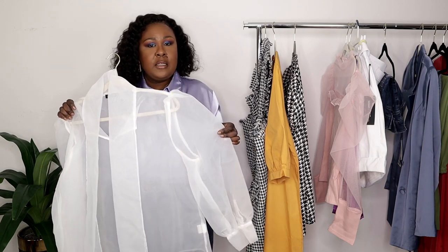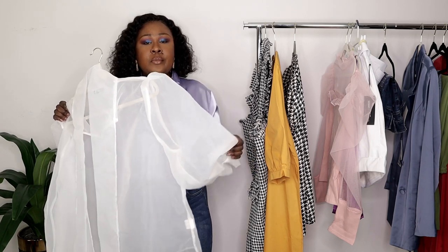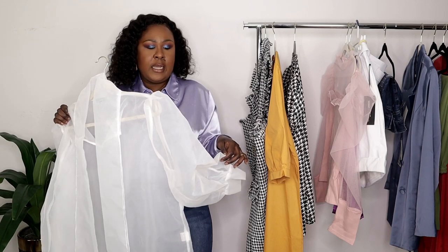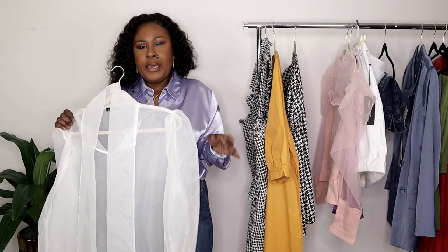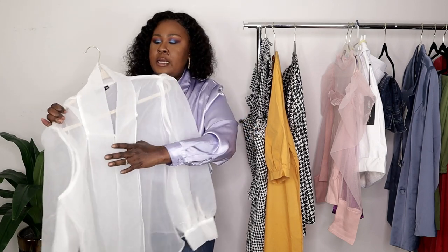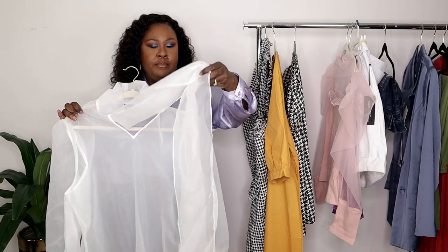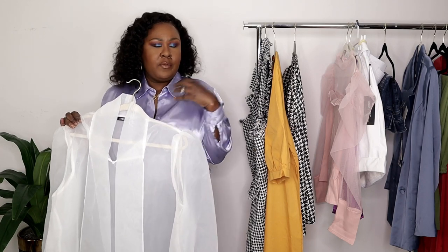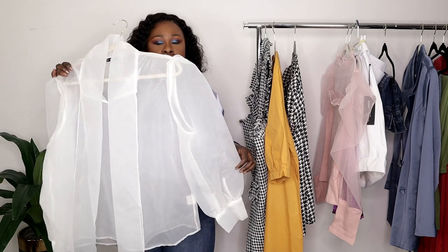So I decided to pick this up at Shein. I'm trying it now because Shein has very affordable prices. I didn't want to kind of dibble and dabble in this not knowing if I was going to like it and pay high prices at places like Zara or anything. Now, this has a long tie at the front where you can tie a big bow. I never tried this style of top, even with the big bow, so we'll see how this goes. Now, this is sheer.